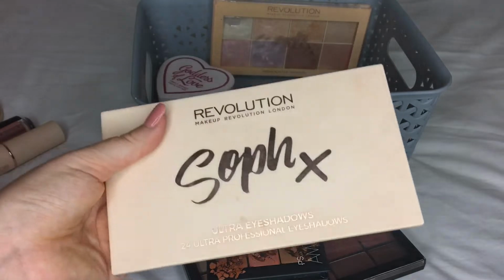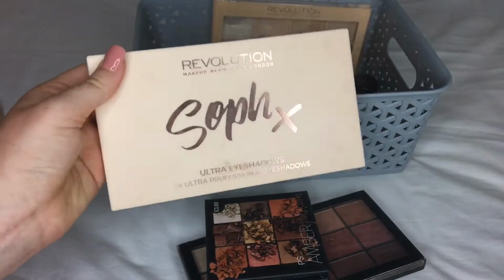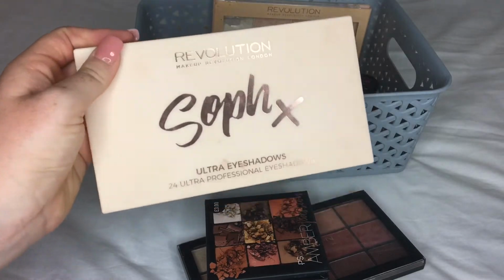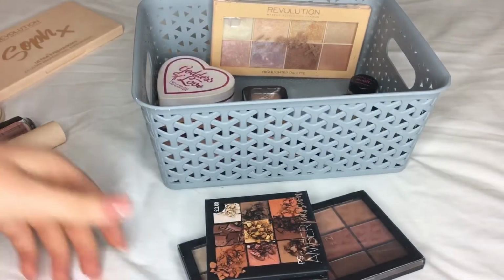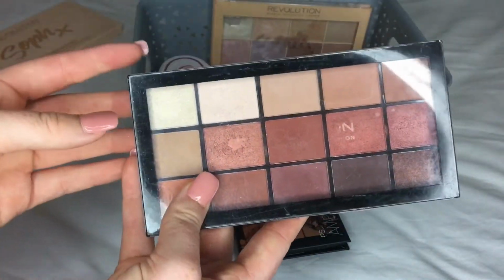The mirror's great. It's perfect for travelling. They're so pigmented, so easy to blend. This is £10, so it's a bit more pricey for Revolution, but it's totally worth it. It's amazing. And then more of a cheaper alternative is the Reloaded palettes from Revolution.